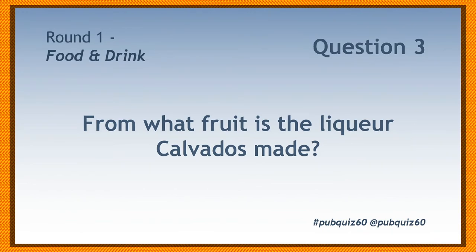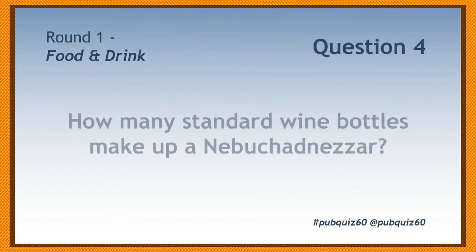And move on, we'll look at question 4, and it is: how many standard wine bottles make up a Nebuchadnezzar?